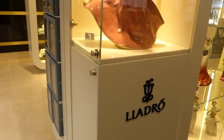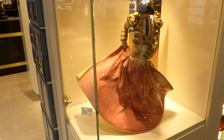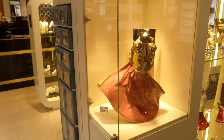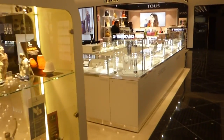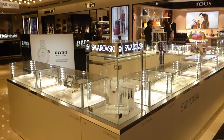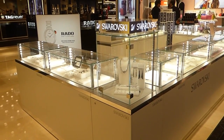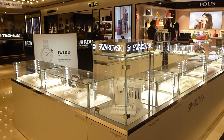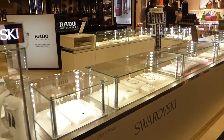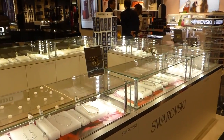Just come back out on the floor, on the main walkway, and then you'll see, of course, another great local name, Ladro, and a beautiful piece here of a Spanish matador. Very good indeed. One of my favourite, and indeed the travelling public's favourites in travel retail, Swarovski. Always brilliantly and cleanly displayed, sparkling as you'd expect this wonderful Austrian crystal company to do. Everything clear and brightly lit under glass. I'm sure Peter Zottel and his team will be delighted with what's happened here.